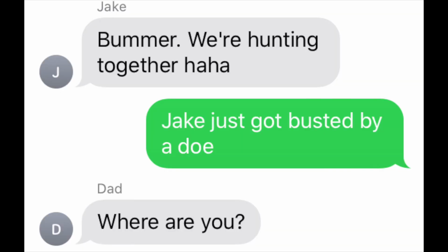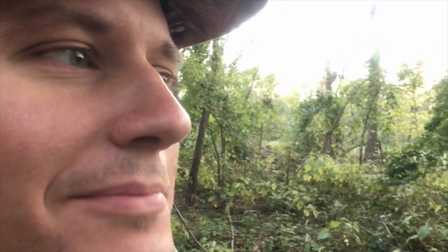So Jake and I were both ground hunting tonight. There's so many of these red-headed woodpeckers. It's pretty cool. Saw an owl. Heard a lot of owls, and we've seen a couple deer as well. Jake got busted by a doe. I saw her looking right at him. She started stomping her feet and blew at him.